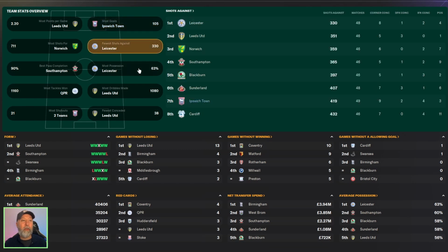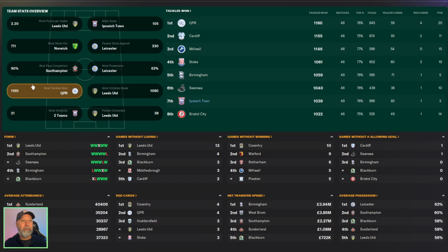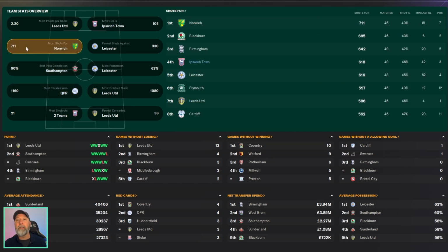Fewest shots against all the way down in 7th. Possession all the way down in 7th. Dribbles made in 6th with 875. Still well off leads, though. Most tackles won, Ipswich Town all the way in 7th. Best pass completion in 8th, and most shots for in 4th.